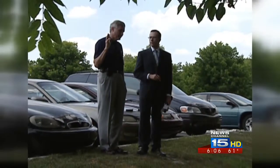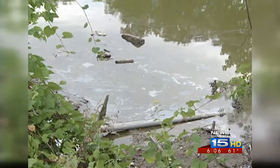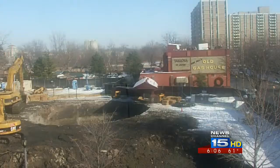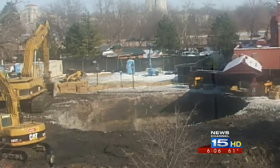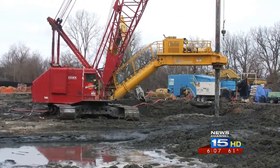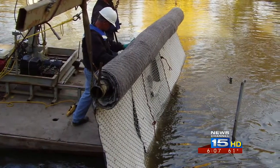That was NIPSCO in 2009. Its parent company left behind the mess, which means the gas company is responsible for it. We entered into an agreement voluntarily to do something about it. In 2009, crews removed some tanks under the Hall's parking lot, solidifying soil with cement and laying down mats on the riverbed to soak up the coal tar.